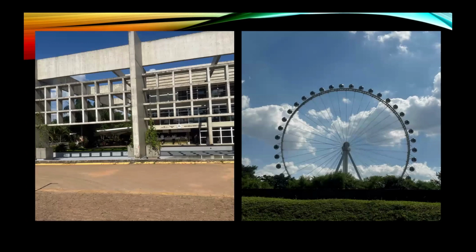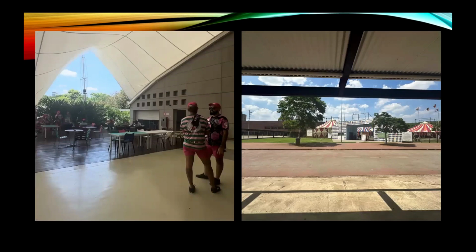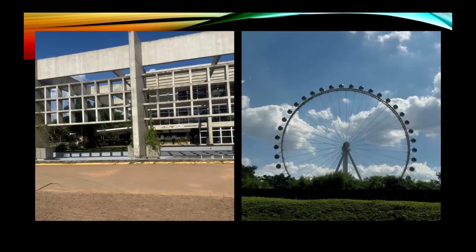And there is a thing in Sao Paulo, in Brazil, where they have libraries as part of parks. The one I mentioned here is the public library in Sao Paulo. This is the largest branch, and it's actually in a former jail. So the building was revamped. But they also have another sister library in another part of Sao Paulo, and it's also in a park. And this is the view you have from the library.